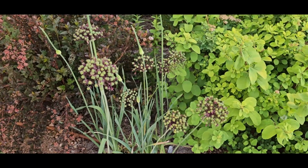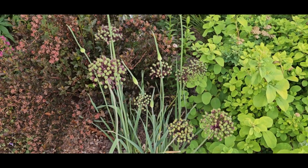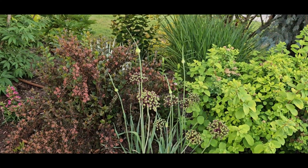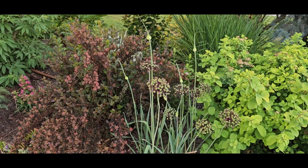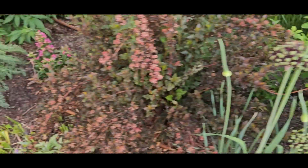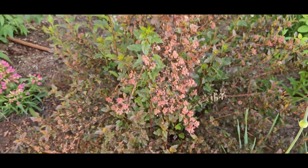My little drumstick alliums are done, and now I've got the white alliums. These are Ping Pong alliums. They're going to be white and they're getting ready to bloom. They're taking their sweet time though. They've been in the bud stage for quite a long time. I can't wait until they start to bloom. The Little Devil ninebark is just near the end of its bloom. That's what the blooms look like when they bloom. And then we're going to get some orange seed pods, which I think are really pretty.